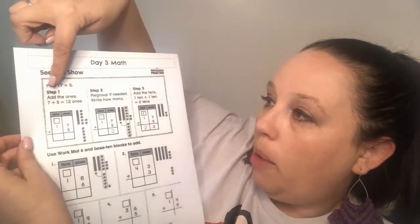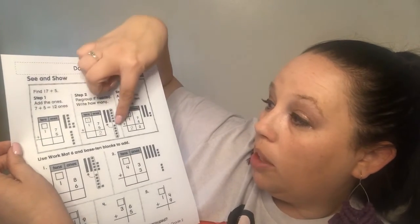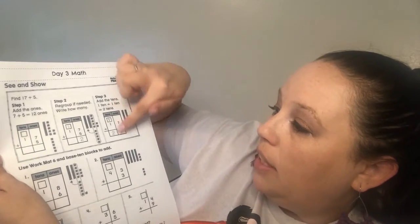It shows us each step. So if we're finding 17 plus 5, first you add the ones. And it shows us here with base 10 blocks. Step 2, regroup if needed. Remember, if you need to carry the 1, if you put that 10 over there, that's totally fine. And then add the 10s.